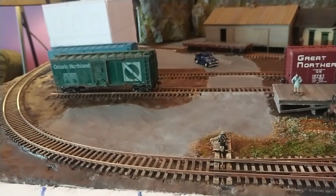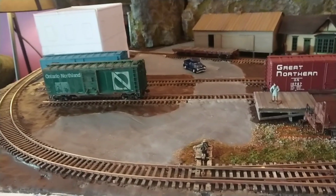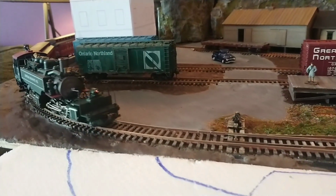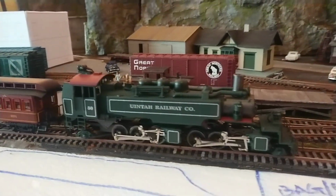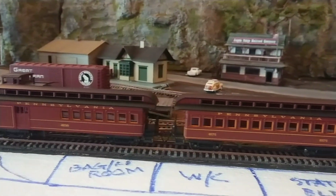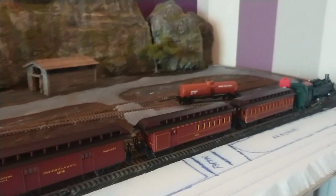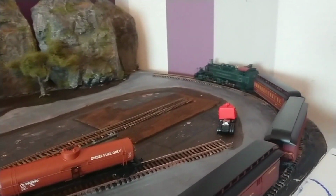And the beauty of a fictional layout or proto freelance or whatever you want to call it is that you can run whatever you want. So I could have my 2662 pulling the tourist train. Yeah, that's really smart looking. Colours work really well together as well, the green loco with the deep maroon of the coaches.